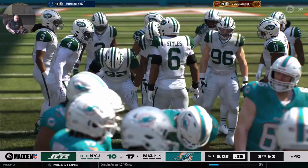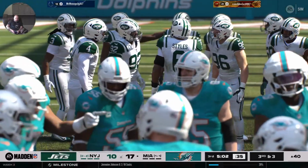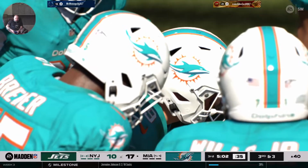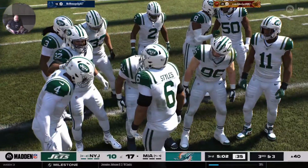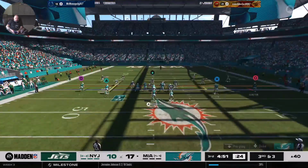There's a lot of ways to get the ball in the hands of your running backs, and it's not always by just handing it to them. In this case, it's a simple check down, picks up a good gain, brings up 3rd down. Third down, 3 to go.